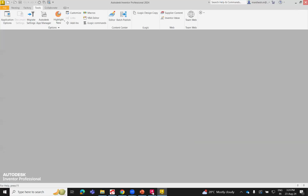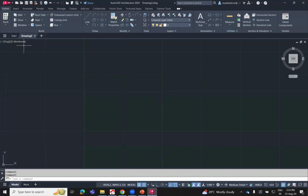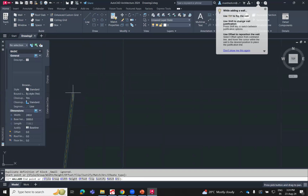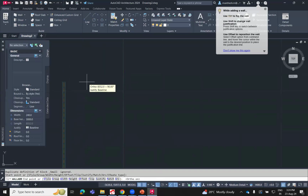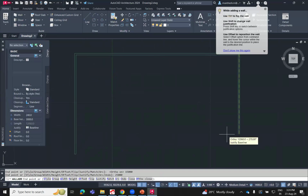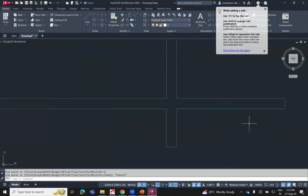So let us start from the 2D design of a factory. Whenever you use an AutoCAD Architecture command, for example to create a wall, make my ortho mode on. Similarly, the way you create a polyline, the same way you can create it. It's about 25,000. I'm just using a normal trim command, trimming my objects.